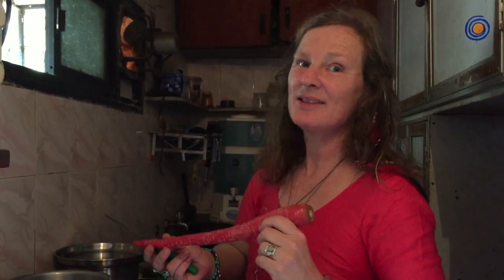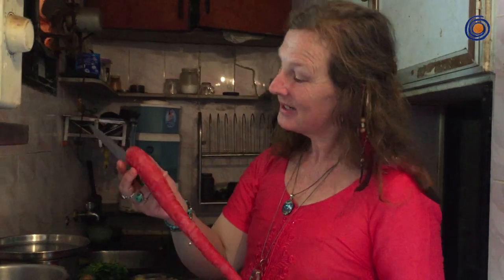I'm going to start with this huge big carrot, look. And it has a beautiful red taste. One thing about working with vegetables and cooking is your heart and your sattvic mind should be there. So I am connecting now with the carrot and say, wow, you're so beautiful. I'm going to make some beautiful food out of you. We're going to use for this recipe only half of it.